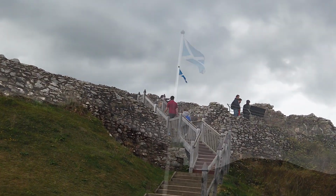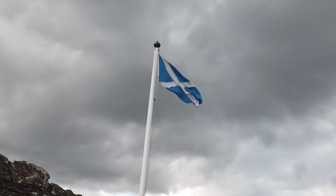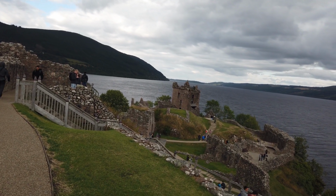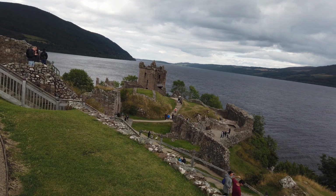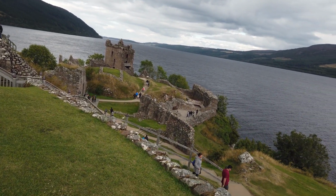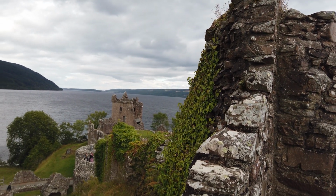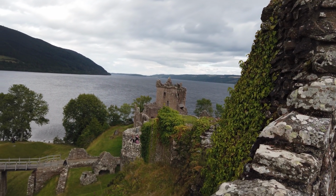It's time for me to make my way back to the visitor center and continue my drive on to Inverness. What a wonderful preservation of this 13th century ruin. It should be noted that a castle or defensive position has been in this location since the 6th century.